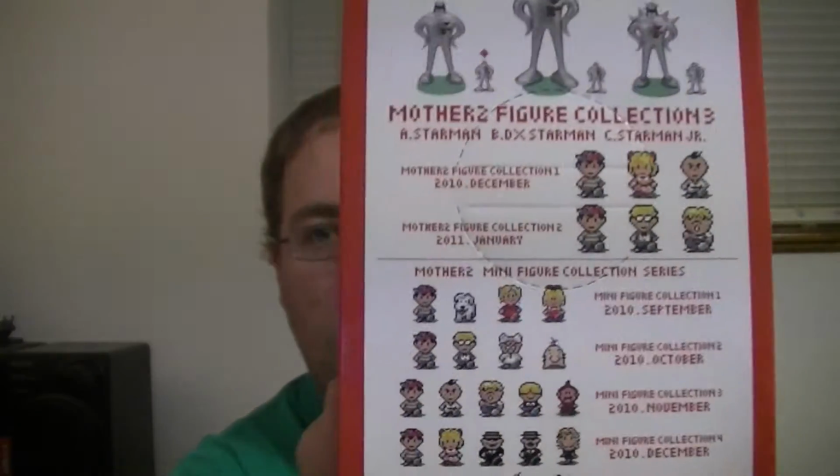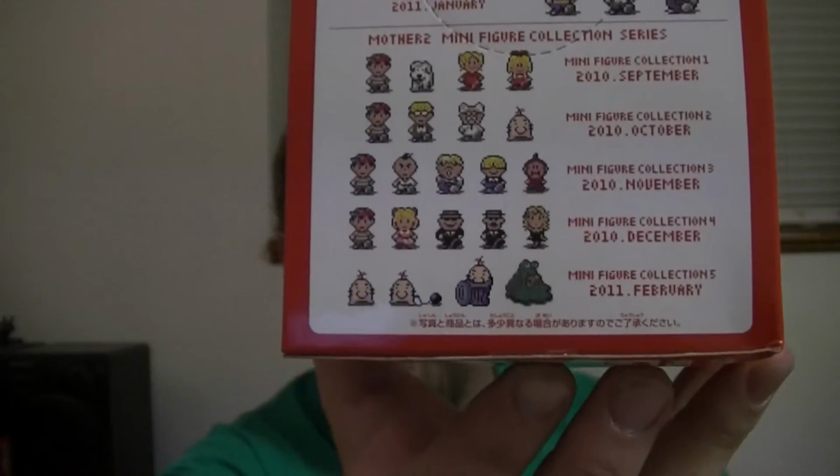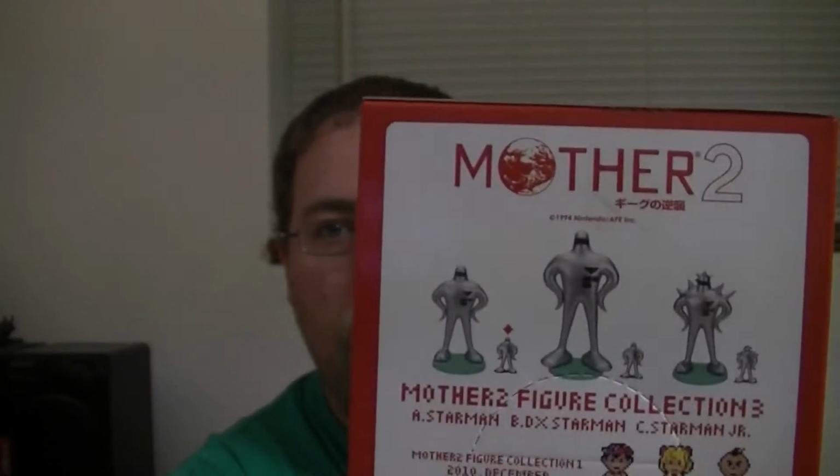And the last set is great. Starman Jr. There's no Ness in this set. This is the Mother 2 Figure Collection 3. And they're showing you the characters in the past sets and the ones to come in the other sets, on the side of the box.